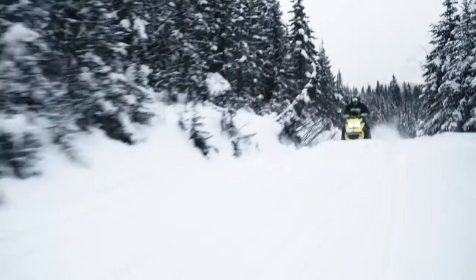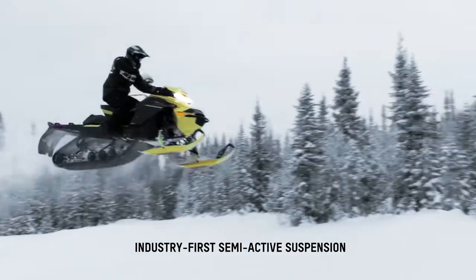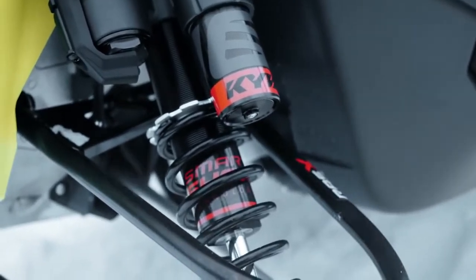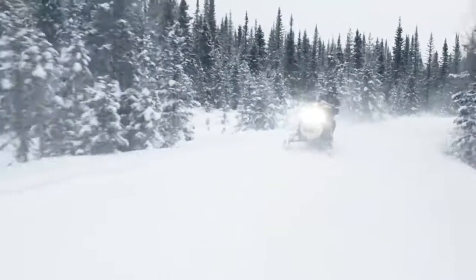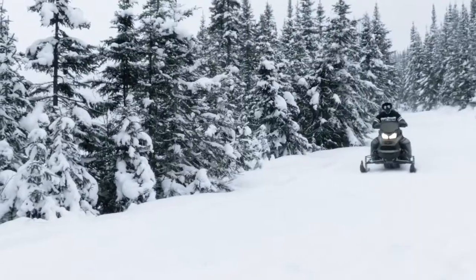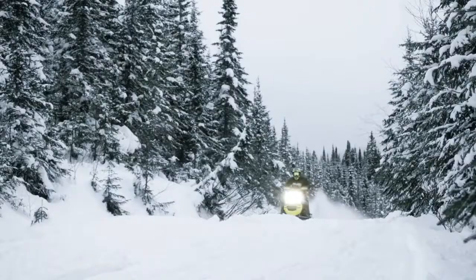Ski-Doo continues to redefine the sport of snowmobiling with the industry's first semi-active suspension, Smart-Shox. Using innovative KYB shock technology, the new Smart-Shox system automatically calibrates your sled suspension based on terrain and rider input to give you the optimal ride through any conditions.